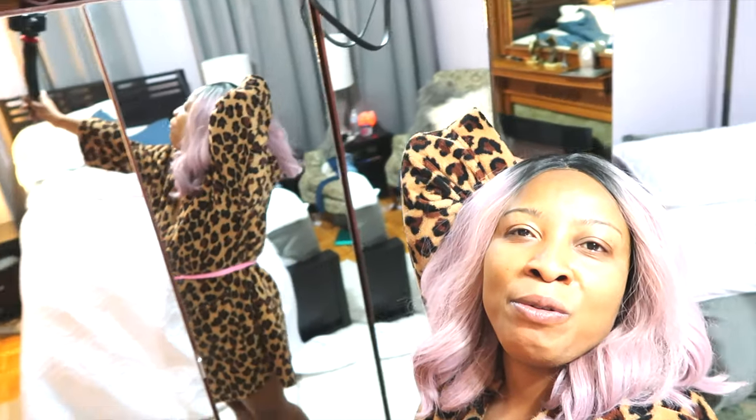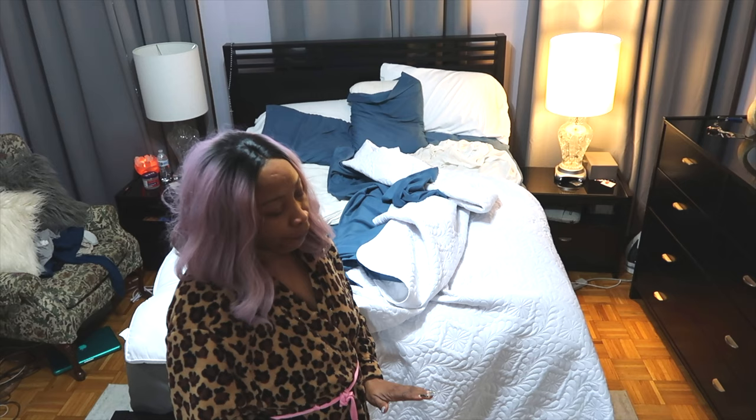Pretty quick, probably a little under 5 minutes, like really, really quick. So just watch me make my bed. It's a mess. My room is a mess right now. As you can see, let me do a little panning around for you guys to see what my room looks like. So I am going to do my bed right now.